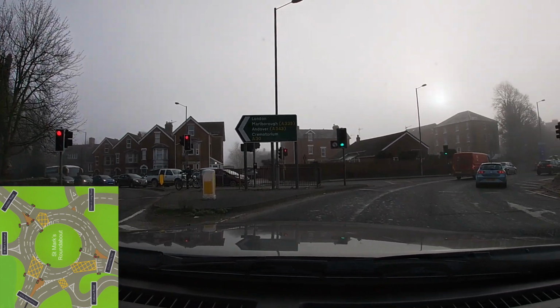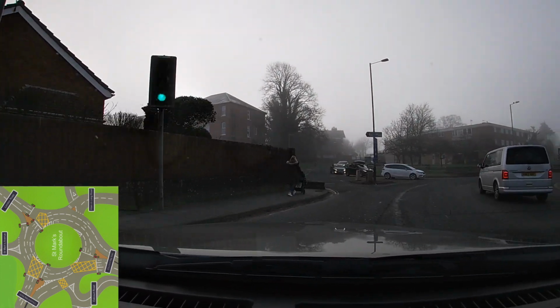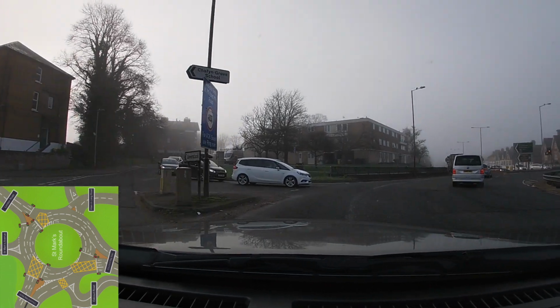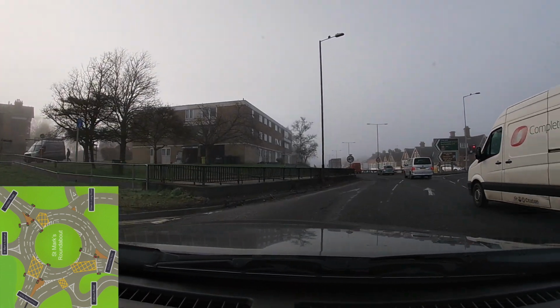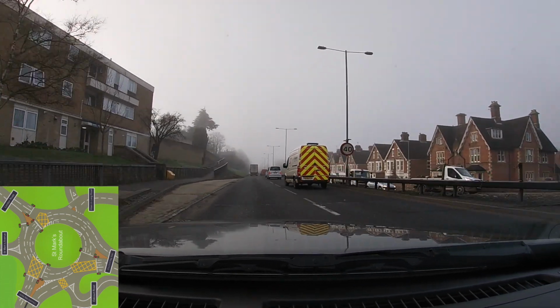But we remain in the inside lane, leaving that signal on, and this is where the signal helps, because that white car may have been confused had I not had a right-hand signal on. We now change the right-hand signal to a left-hand signal before checking our mirrors on exit.